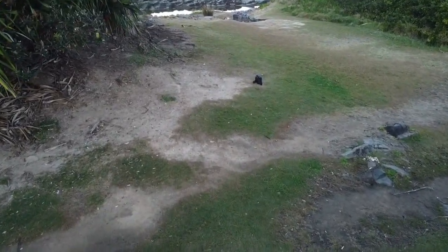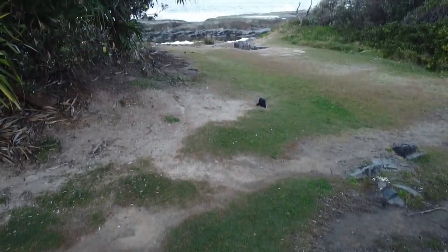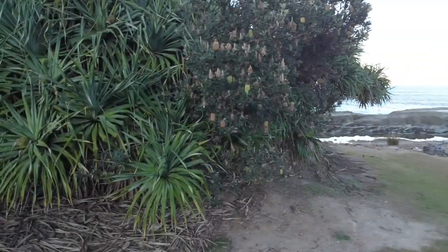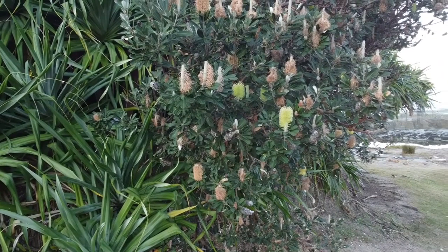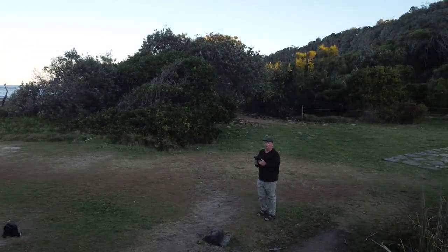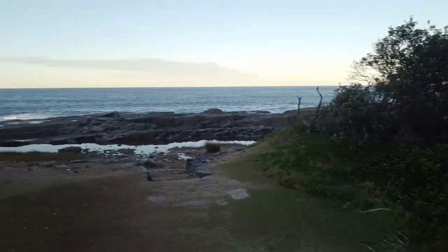And just here I could see a honey eater, so I tried to get a little bit close to him, but I couldn't pick him up on the video, but he stayed there. He was around this bottle brush here. He was just back into the bush a bit more. He's just between those two yellow flowers. I didn't want to disturb him for too long, so I took the drone out towards the ocean.